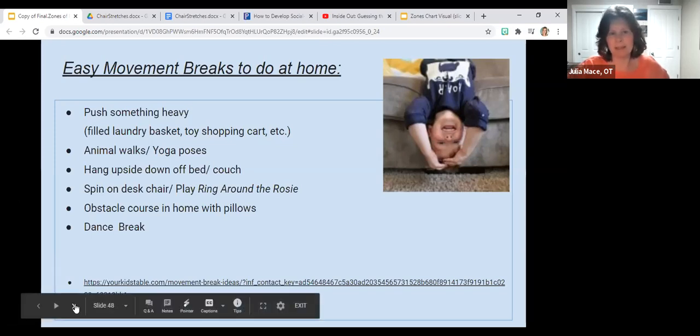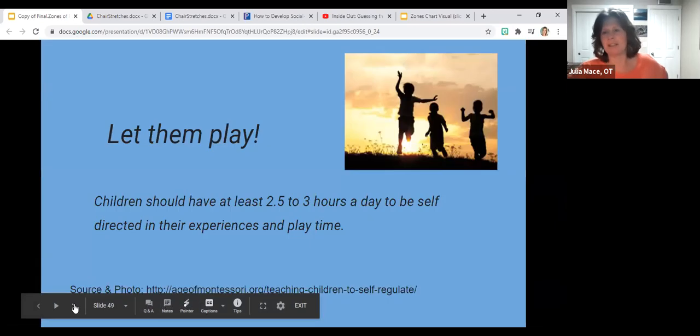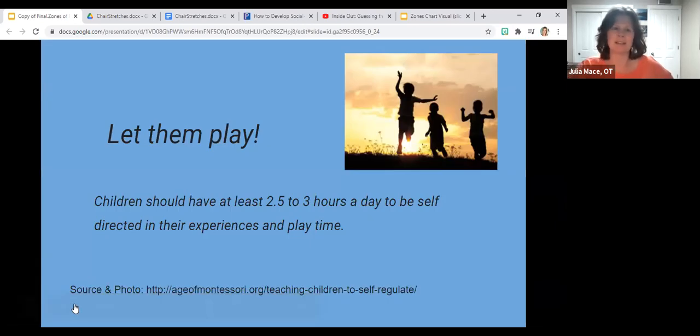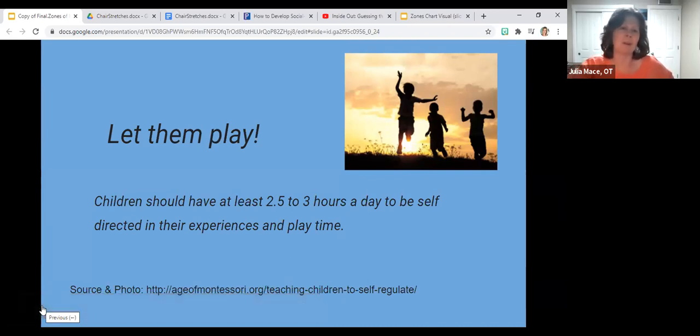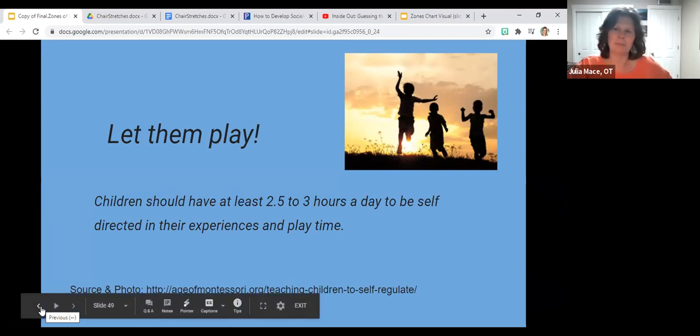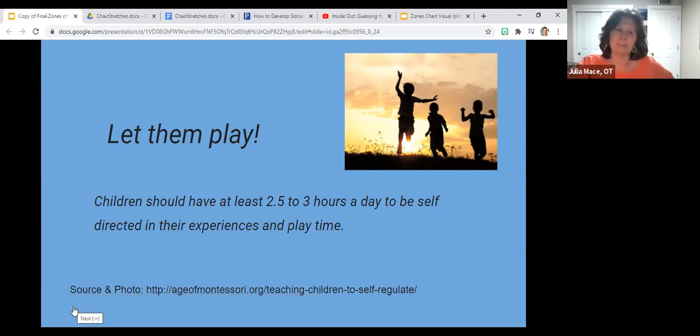And some of the best activities to do with your child are things that need to be done anyways. Having them help out in the kitchen, letting them play in a sink while you're in the kitchen doing meal prep, having them help with their own self-care, taking a bath, brushing their teeth, caring for a pet, helping with chores such as putting groceries away. And then playing, most importantly.